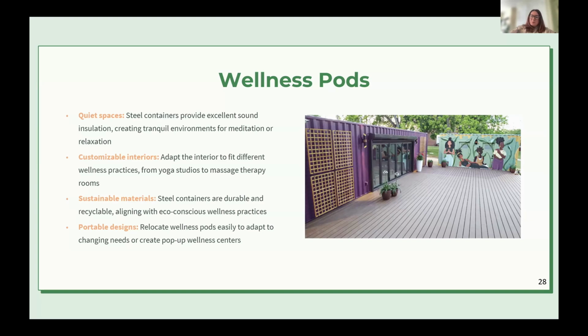Wellness pods are another place that's just fun to see. These particular wellness pods are run by the Taraji P. Henson Foundation, the Boris Lawrence Henson Foundation. They are placed on HBCU campuses to support young Black women's mental health. There have been three sets of these placed on university campuses so far, with more to come. The design work is really cool. One is a yoga studio, and one is divided into two therapy rooms.